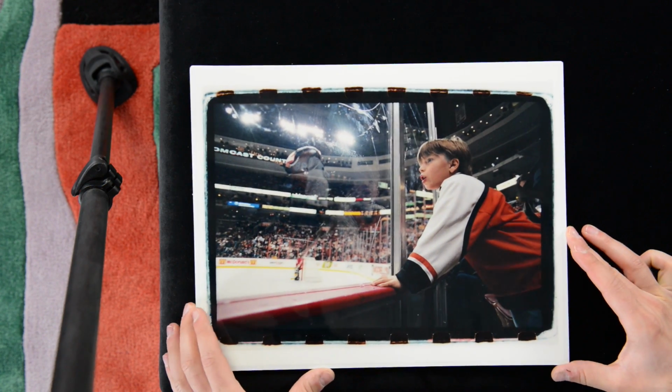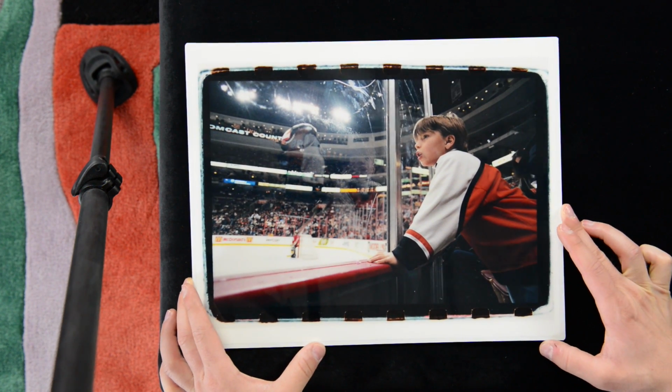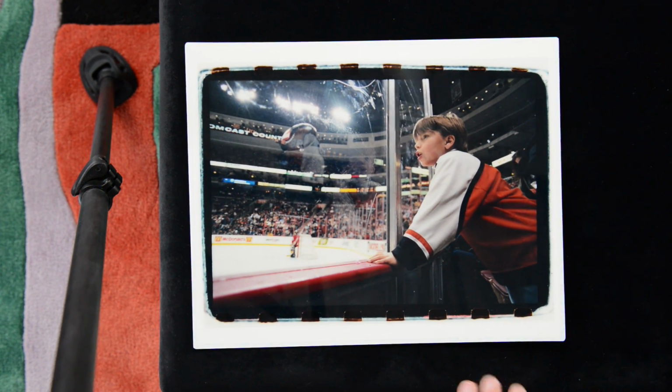This image, hand printed color again. Right about there, Stephen, look good? Yep. I hand printed, well, I already said I hand printed all of these.